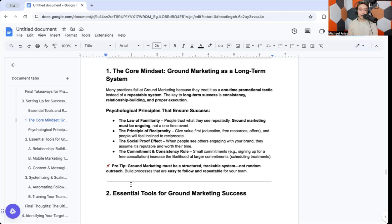It's number one, the law of familiarity. People trust what they see repeatedly, and ground marketing must be ongoing, not a one-time event. Two, the principle of reciprocity. Give value first, and people will feel inclined to reciprocate. Three, the social proof effect. When people see others engaging with your brand, they assume it's reputable and worth their time. And four, the commitment and consistency rule. Small commitments increase the likelihood of larger commitments. So make sure you have those four psychological principles always in mind.